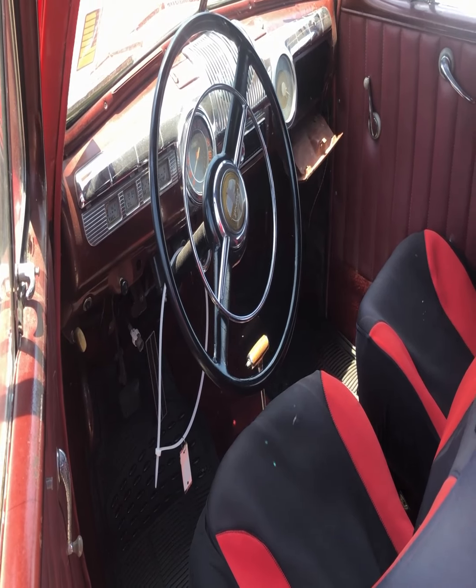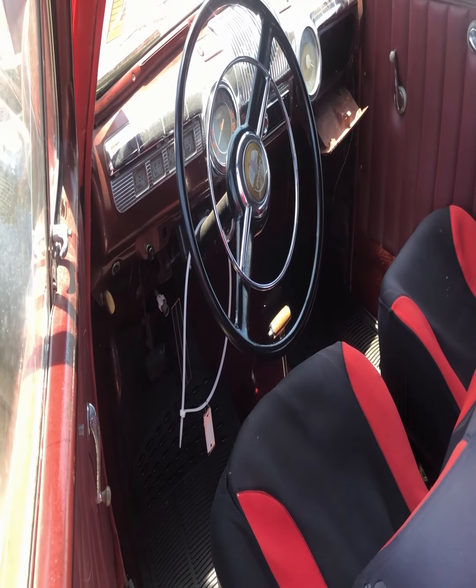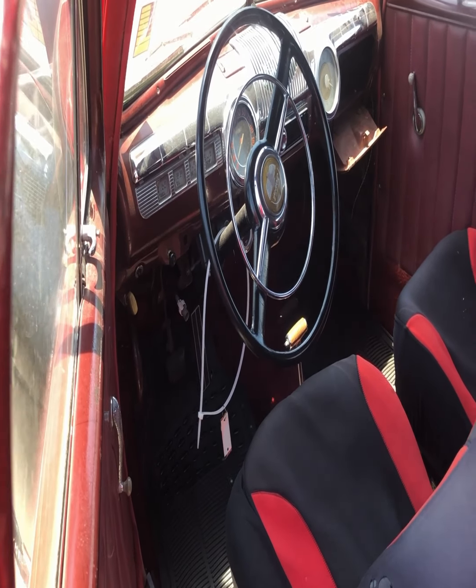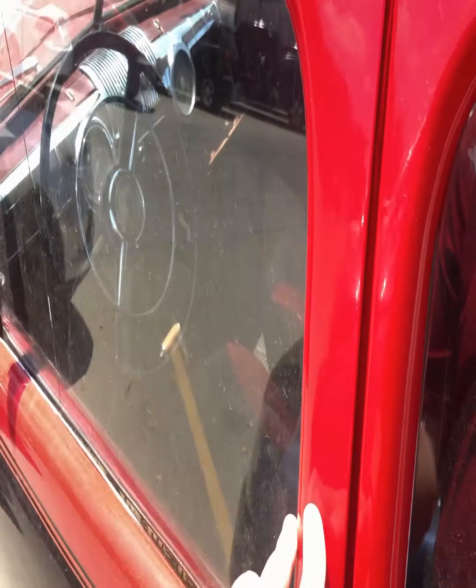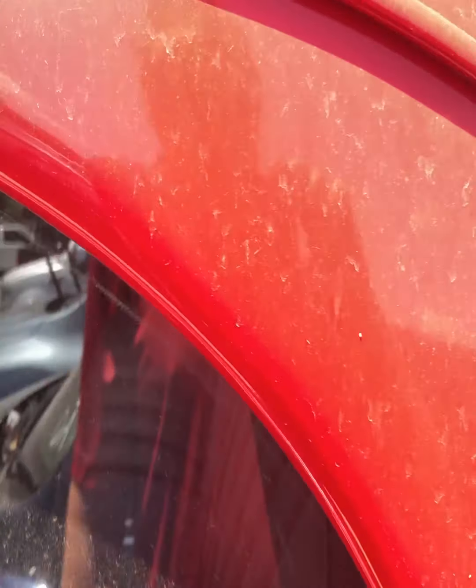Man, this is really, really cool. Be a lot cooler with air conditioning, but yeah, I'm a sissy, guys. It's over 90 degrees and it is miserable. Walk around the back.